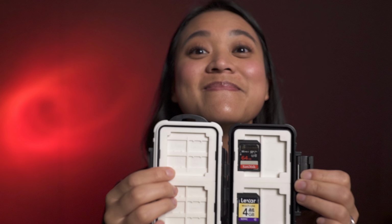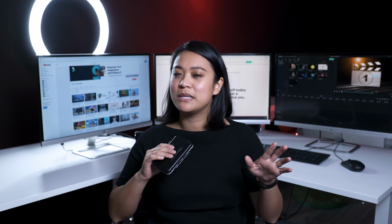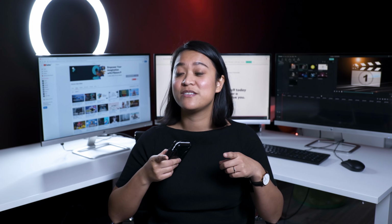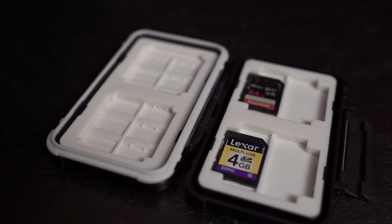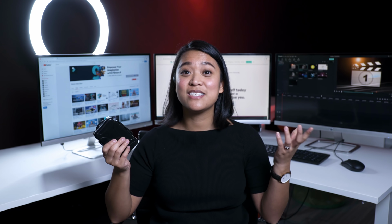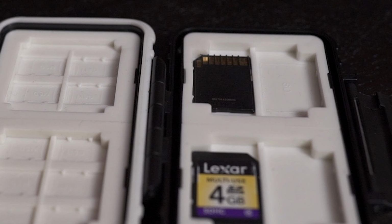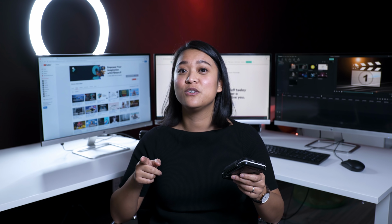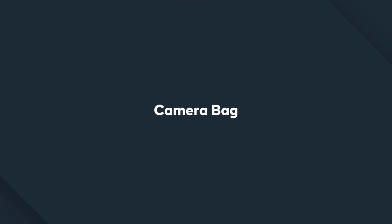Memory card case. Memory cards are small and easy to lose, so it's good to have a place for them. Also, a memory card case can protect from external elements like dirt and debris, so making sure that your memory cards are safe and clean. There are memory card cases that can hold a variety of memory cards like micro SDs or regular SDs. And a cool tip from our Filmora team, whenever you use your memory cards, flip them over in your memory card case to know which ones are full or which ones are ready to be used.